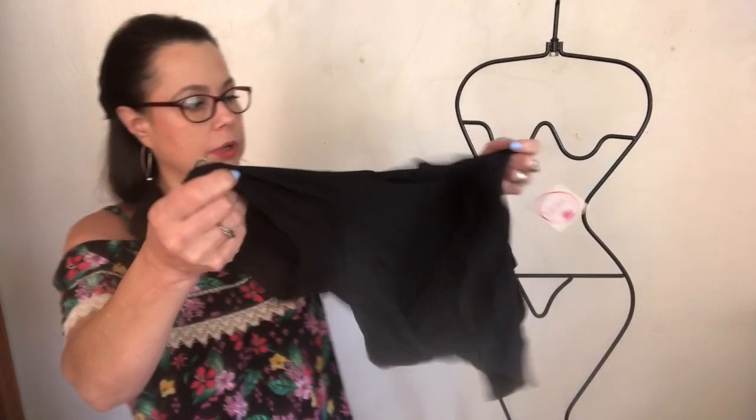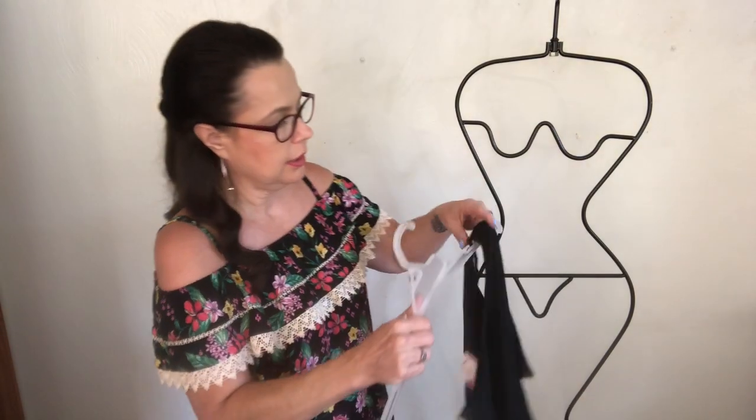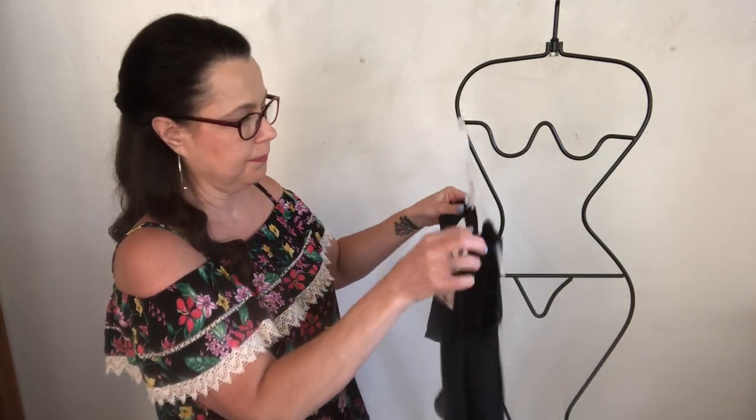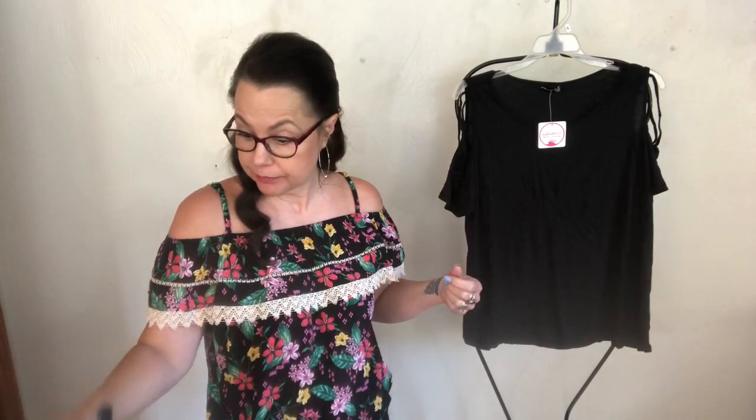Okay, this first one looks like a shirt. Very cute. You know what? How am I going to tell you guys what it is if they didn't send me an invoice? This is going to be a riddle here. Well, okay. We're going to stop right here. I'm going to go online and see if I can find an invoice so I can describe what everything is for you guys and how much it is. I'll be right back.